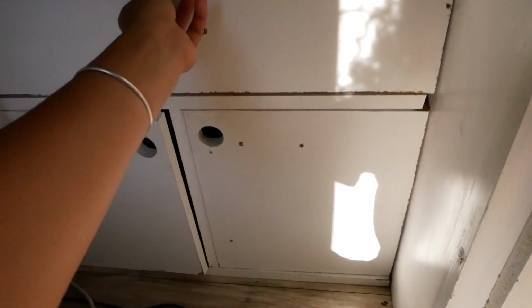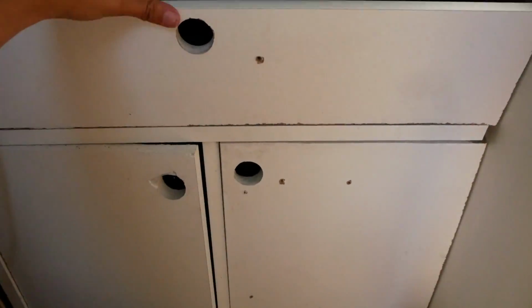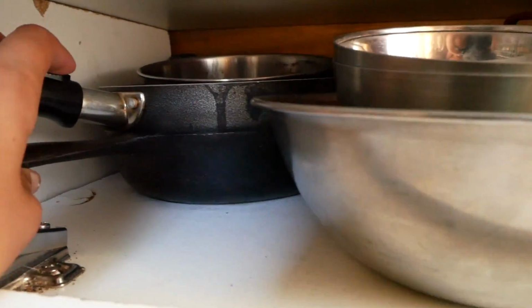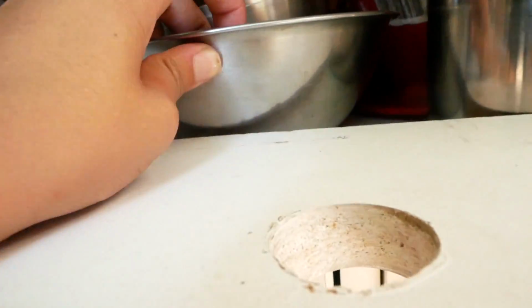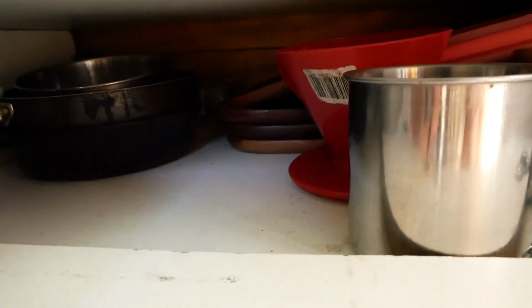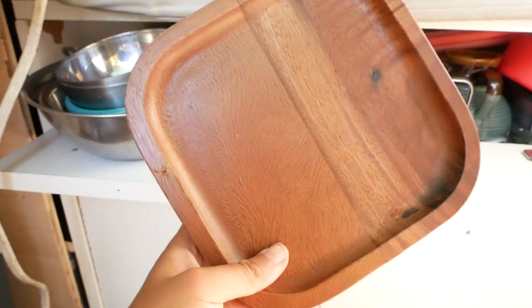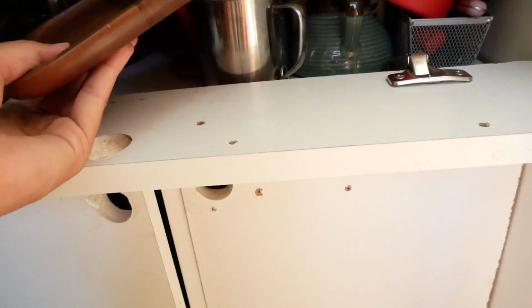And then, I don't know why I chose to do it this direction, but this is where I keep all my dishes. I have my pots and pans back here, and bowls are nice to have. And I also have plates back here that I got for like $1.75 at a thrift store. Four of them, they're so cute, they're so aesthetic.